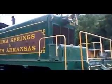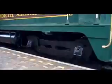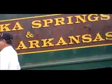Now the train is moving, moving into place so us passengers can get on. The rail thingy again. There's a crane. Moving again. Now he's uncoupled the... We will be able to board. Now what I think he's going to do is couple onto the rest of the consist.